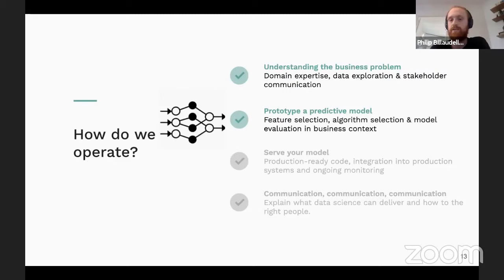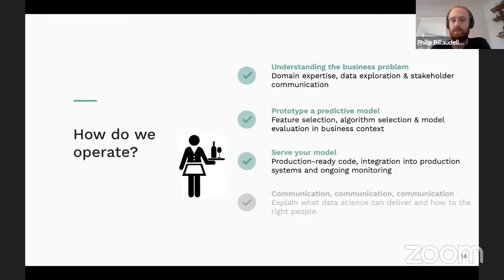Then we do the classical work of feature selection and algorithm selection. And then the model evaluation always happens in the business context: can we answer the original business problem that we worked out together with the product managers and the stakeholders? And as I said, maybe something which is different in our context is that we as data scientists are also responsible for actually serving the model, meaning we have to write production-ready code, integrate it into production systems, write tests, et cetera.